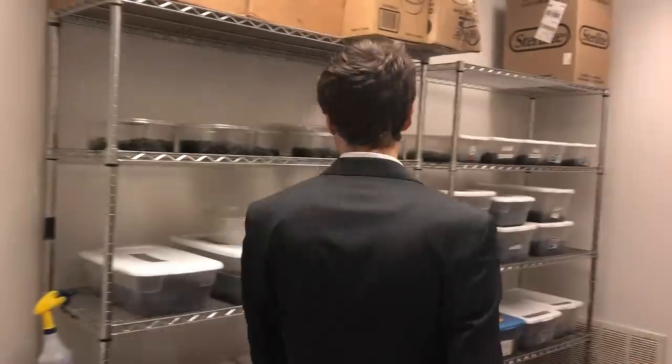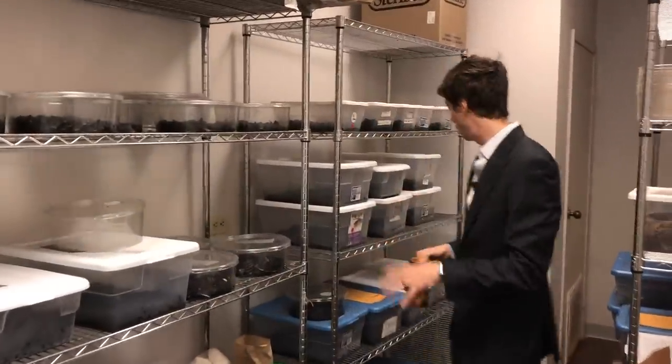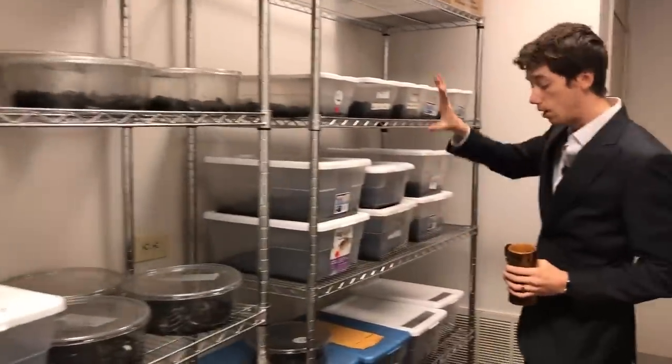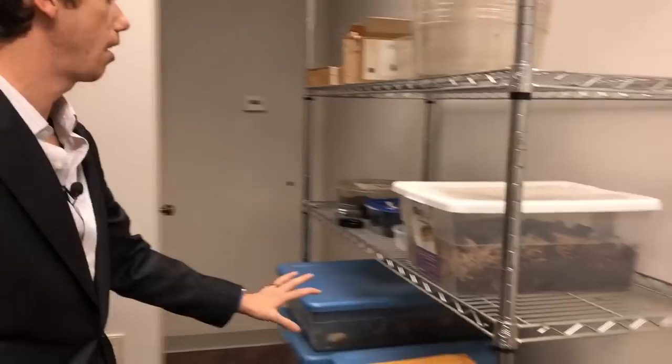So in here is the bug room. So this is where we culture all the springtails and isopods for sale. This is my rotating arid. This is my rotating tropical. And then these are just some of the isopod cultures.